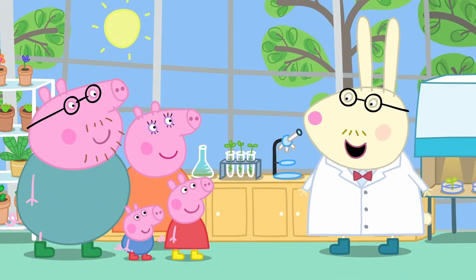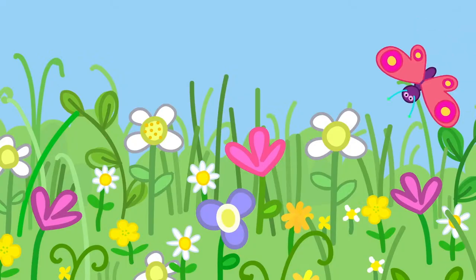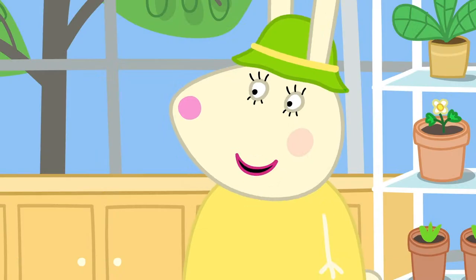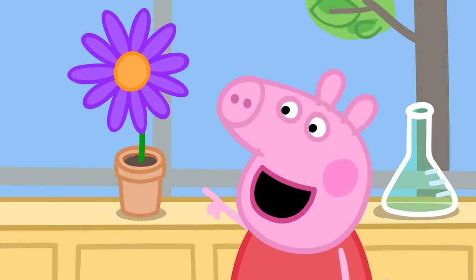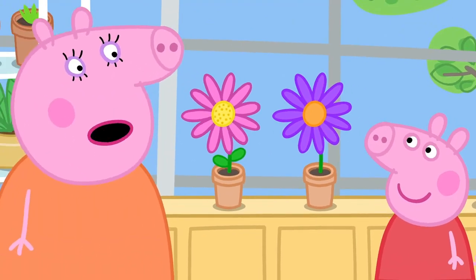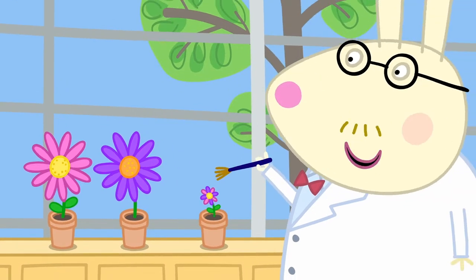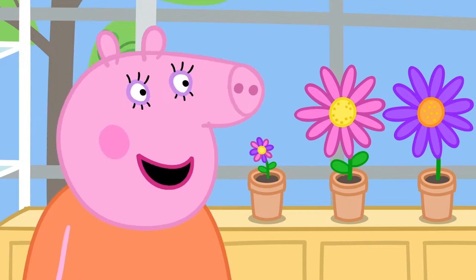Hello, everyone. My job is to make new plants. How? Well, butterflies and bees do it by taking pollen from one flower to another. The flowers then make seeds that grow into new plants. Mmm, this flower smells lovely. Oh, this pretty flower doesn't smell of anything. When I put the pollen from one onto the other, the seeds made a new flower that smells lovely and looks pretty. Mmm, that does smell lovely.